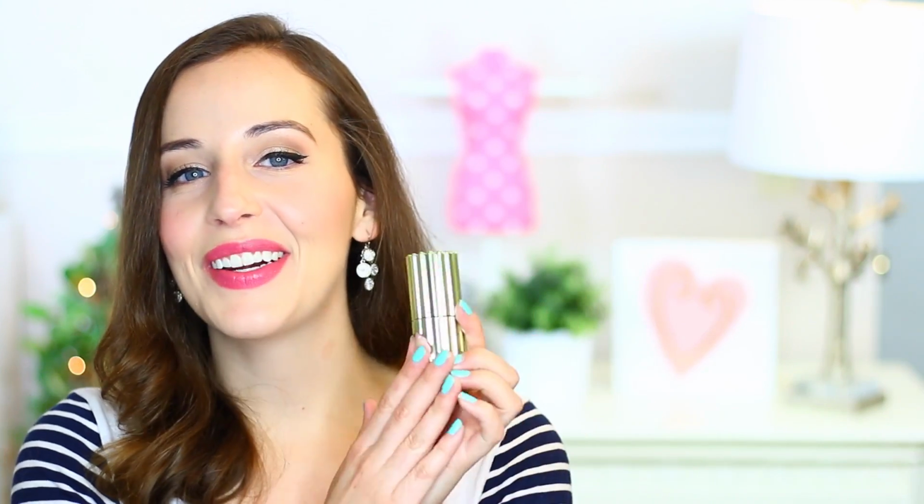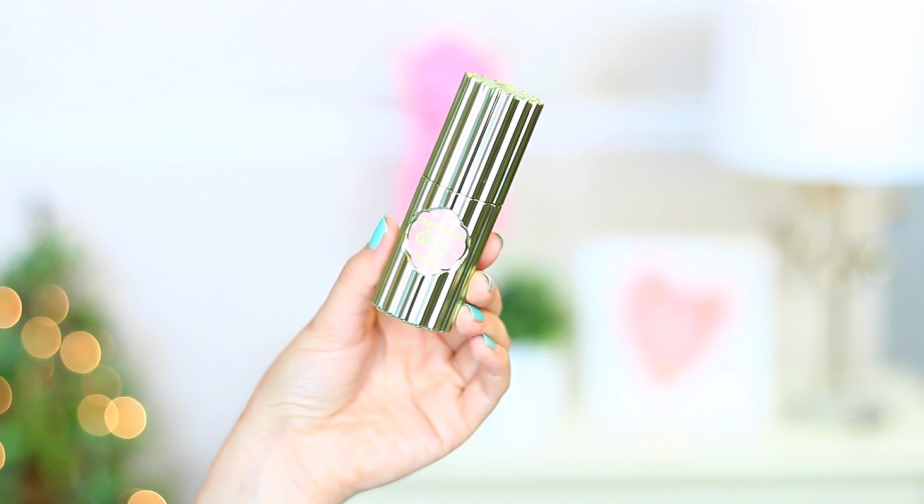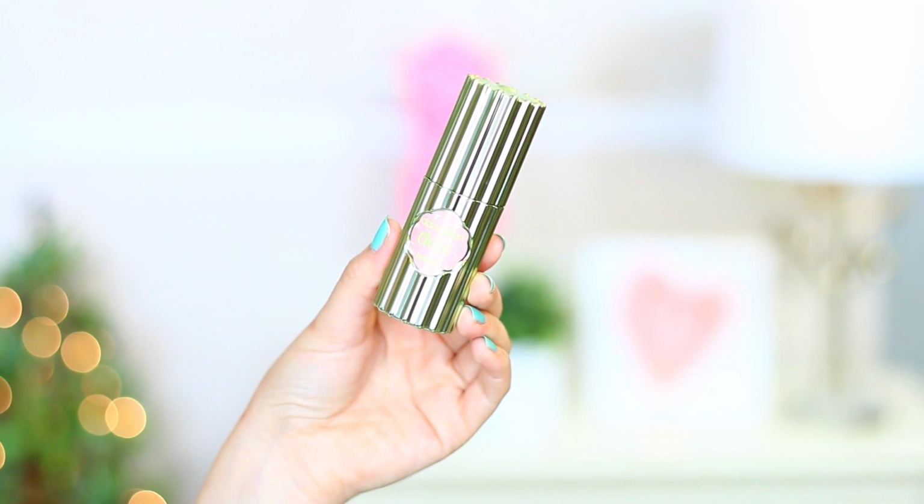For my cheeks, I started out with this Benefit Dandelion Dew, and I was so excited to pick this up after seeing Emily Eddington's video. I don't remember which one it was, but she actually applied this on camera, and before that I didn't really have any interest in trying it just because it didn't look like it was super pink, and I love super pink cheeks during this time of year, but as soon as Emily started putting it on, I was like, oh my gosh, I need that.